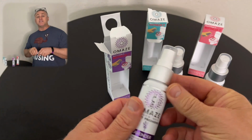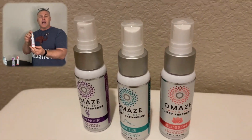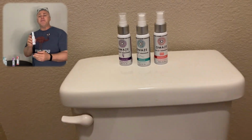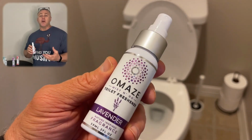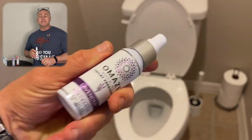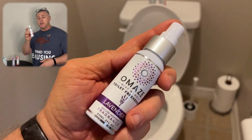The bottle design is very generic and looks great just sitting in your bathroom or anywhere that you may be carrying it around. And the Omaze Mist and Go can be used to improve anywhere that you don't want any of those unwanted smells, such as smelly trash cans, laundry, diaper pails, litter boxes and such, not just the bathroom.